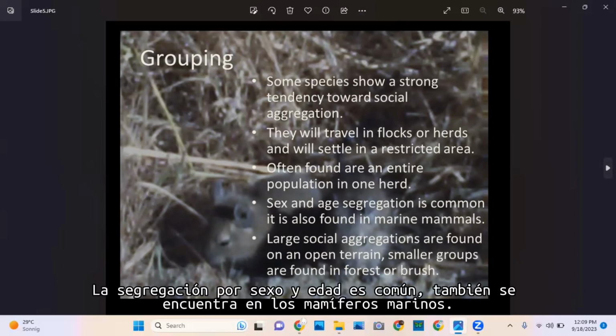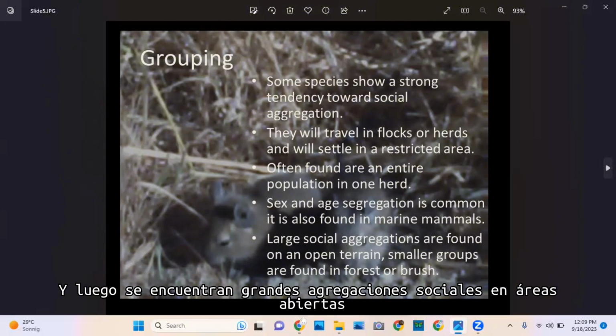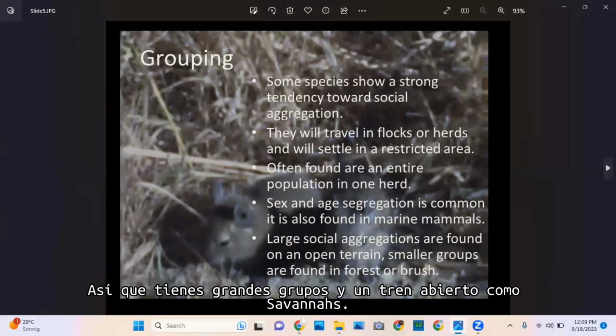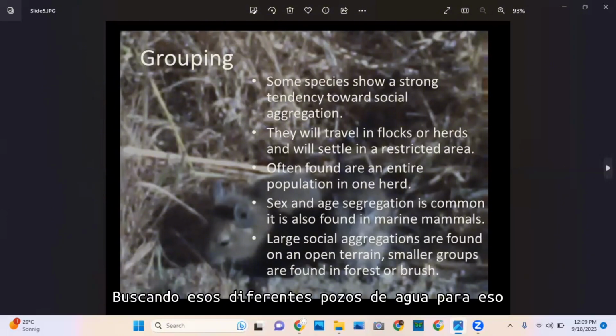Sex and age segregation is common, and it's also found in marine mammals. You'll see this in chimpanzees, the young male groups, and also in guanacos, I believe. They travel and they'll have male groupings of young juveniles. And then large social aggregations are found in open areas, with smaller ones found in forest or brush. So you'll have large groupings in open terrain like savannas, where you'll see great herds of different species during their migrations, looking for those different water holes for that resource that they need.